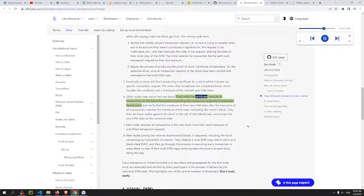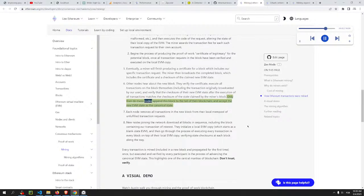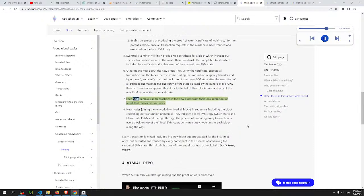They verify the certificate, execute all transactions on the block themselves, including the transaction originally broadcasted by our user, and verify that the checksum of their new EVM state after the execution of all transactions matches the checksum of the state claimed by the miner's block. Only then do these nodes append this block to the tail of their blockchain, and accept the new EVM state as the canonical state.